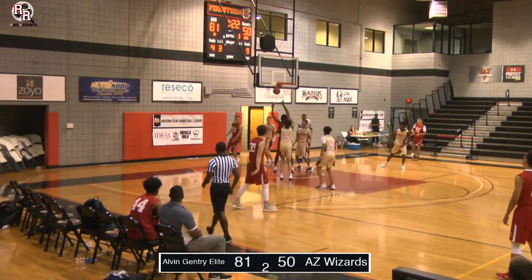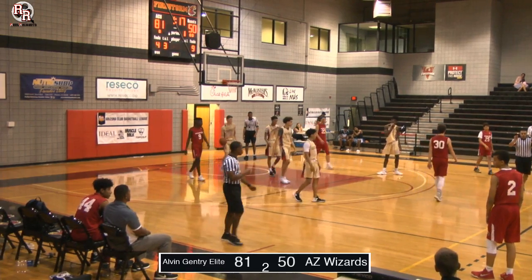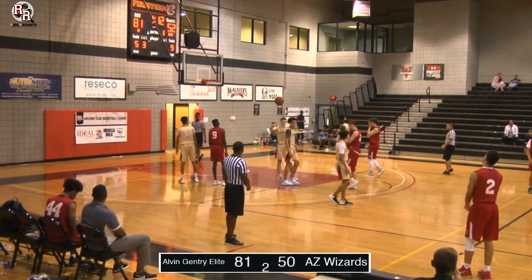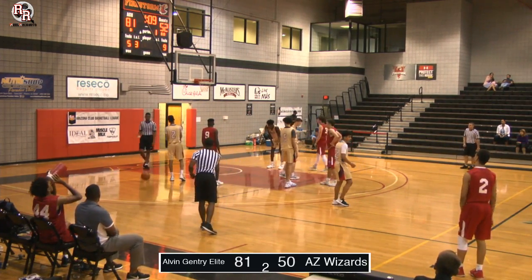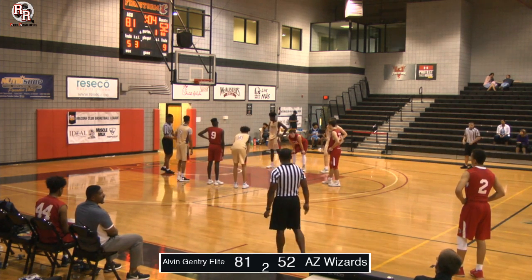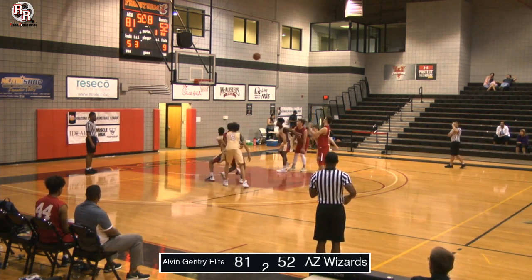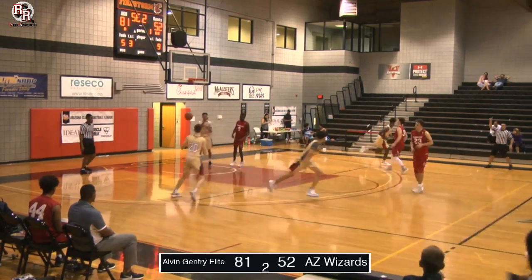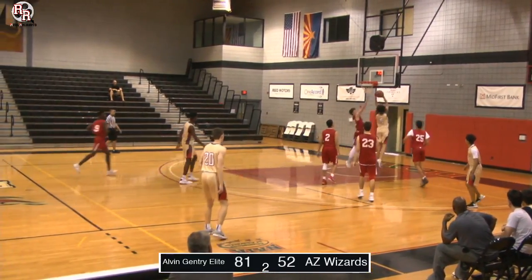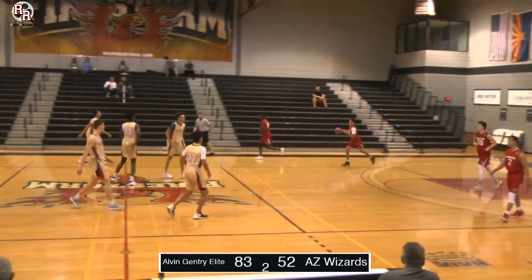Quinn drives in. They're going to call a foul on Murphy. Free throws coming up for Quinn. That's Carter Murphy's 4th foul. And Quinn misses on the 1-and-1. So now we're under the minute mark. Cons underneath to Taylor. Puts it up, and it's in. Reese Taylor now with 14 points.